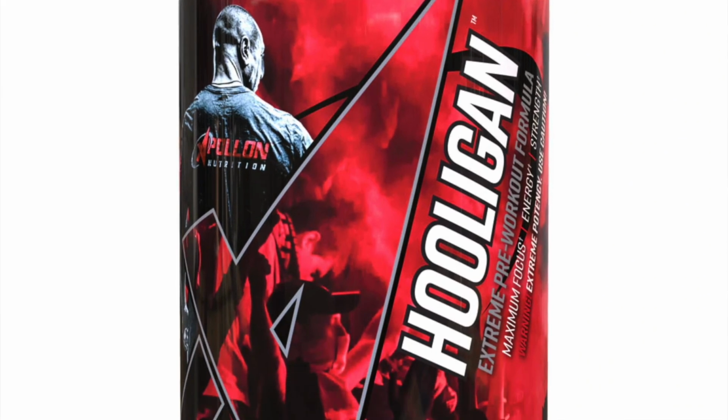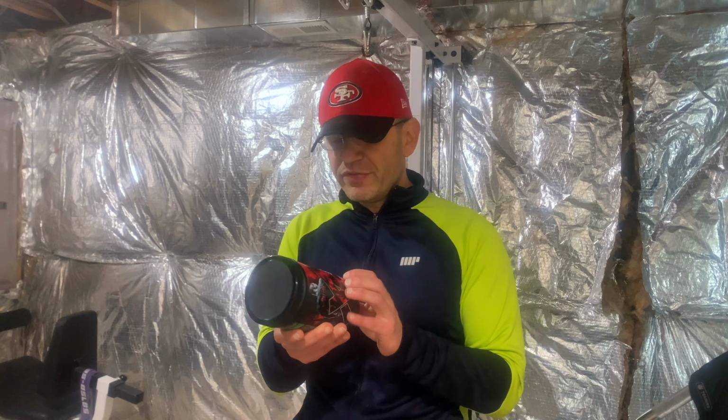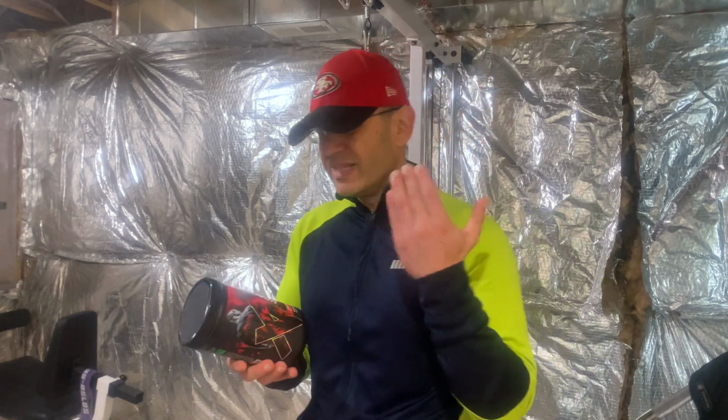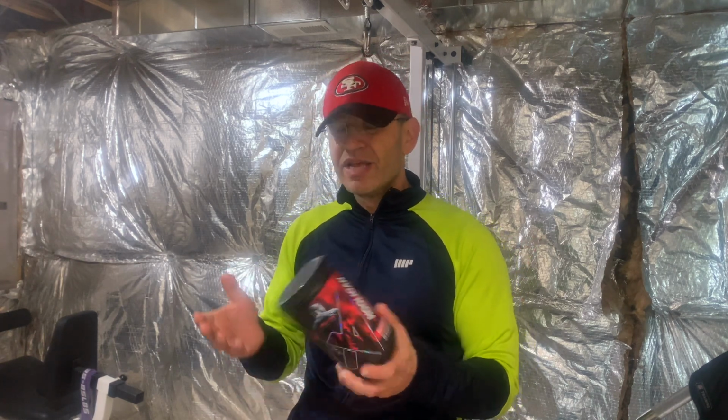Okay, so let's start with the flavor. They have 3 flavors coming out. There's a mango flavor that wasn't in the previous versions. The flavor I have is strawberry margarita. I think this has been a flavor around since day 1 of Hooligan. Apollon Nutrition with flavors in pre-workouts was never the best. This feels very much like the previous versions of Hooligan, the strawberry margarita. It's an okay flavor. There's a bit of an aftertaste, but it's nothing offensive.